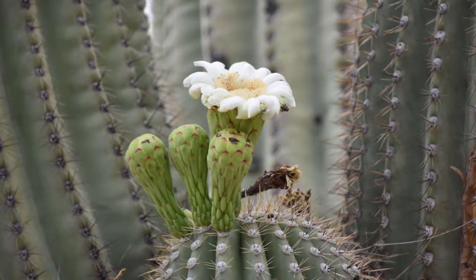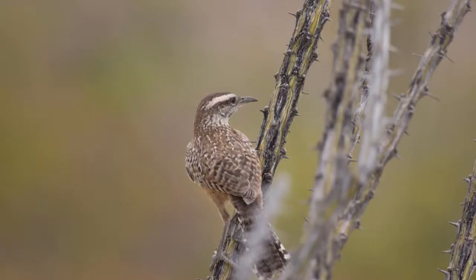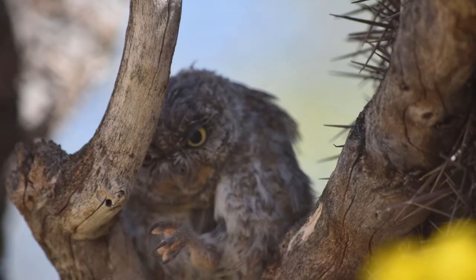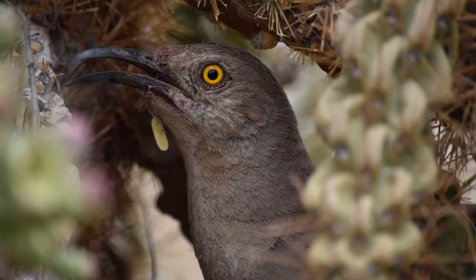Its flowers are the food for many species like Costa's hummingbirds, white-winged doves, and cactus wren. Gilded flickers and Gila woodpeckers drill holes in the cactus. These holes in turn can be used by purple martins and the tiny elf owls. Exploring this area should yield many of the common Sonoran birds.